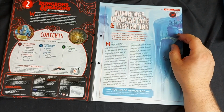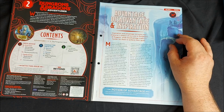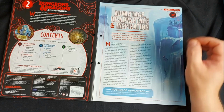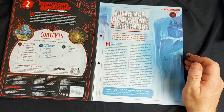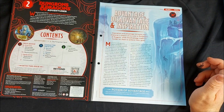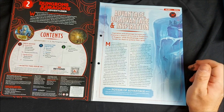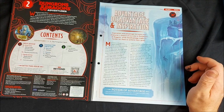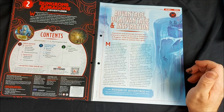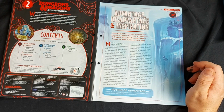So first off then, we have Advantage, Disadvantage and Inspiration. Inspiration and Advantage increase your character's chances of success in Dungeons & Dragons, while Disadvantage makes it harder for them to achieve their goals. So, as we're well aware so far, all actions in Dungeons & Dragons will be resolved via a dice roll. And Advantage and Disadvantage basically give you the chance to double up on those. So, for Advantage, you'd roll 2 dice and you would take the highest result you roll. Disadvantage, on the other hand, sadly, you will have to take the lowest result you roll.